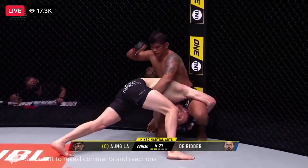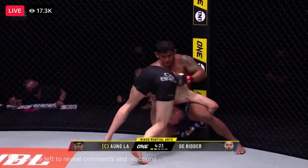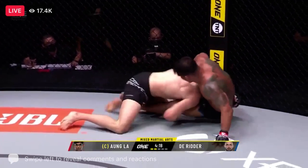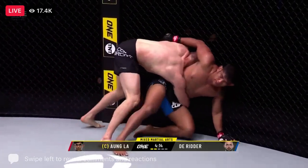Man, you look at the damage that Aungla did to De Ritter's left leg on the outside. You can't see it from this angle, but he lit that thing up when he was standing in the guard right there. Sucked that leg in, pulled Aungla down to the mat, but Aungla's trying to work his way back up.